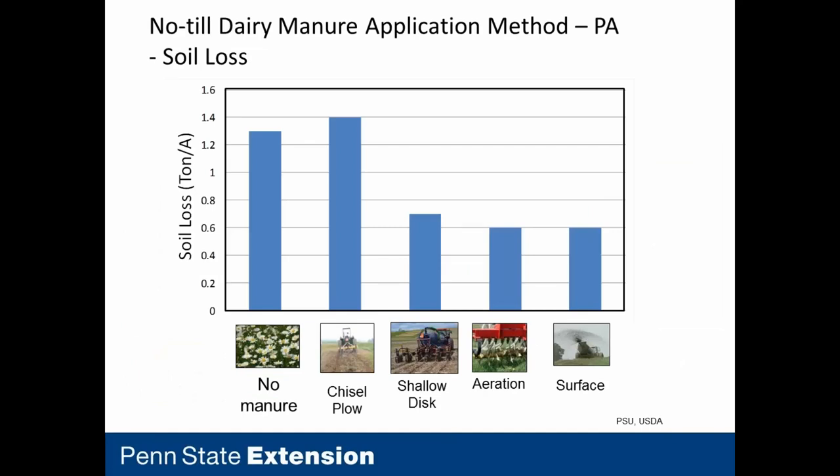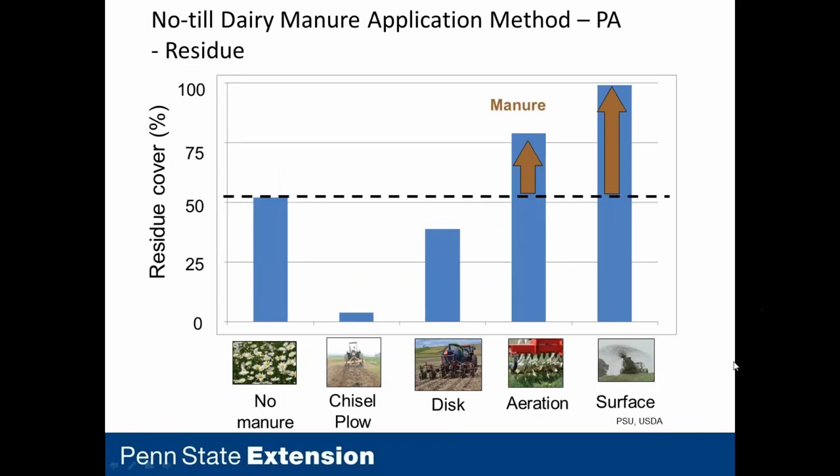I mentioned the trade-offs. Can we do this and still retain the benefits of no-till? Here are the soil loss measurements we made in those same plots with the same treatments. And actually, you can see that the shallow disc, the aerator, and even the surface application in no-till actually reduced soil loss compared to, obviously, where we till, where we know we're going to get more soil loss, and even compared to where we had no manure. So it does kind of answer the question, we think, that we can incorporate manure in no-till without increasing soil erosion.